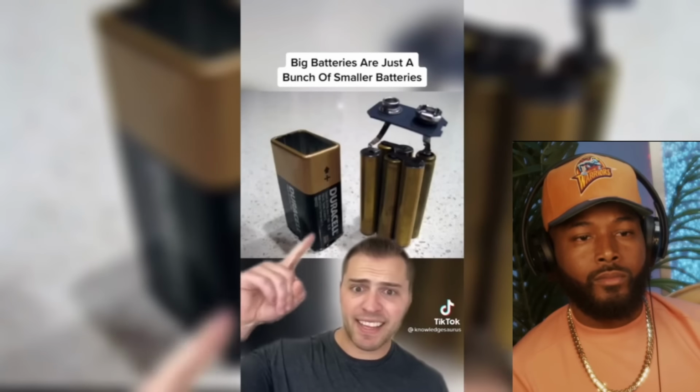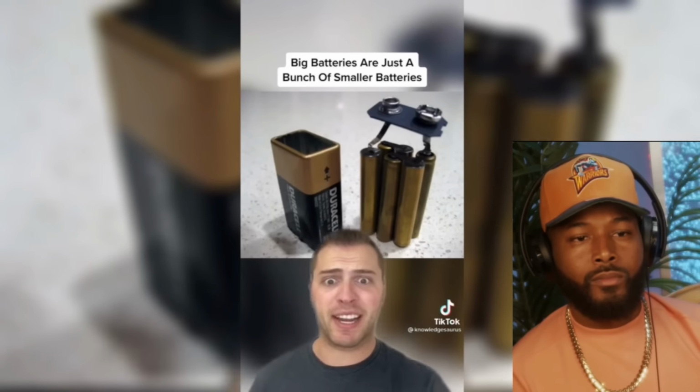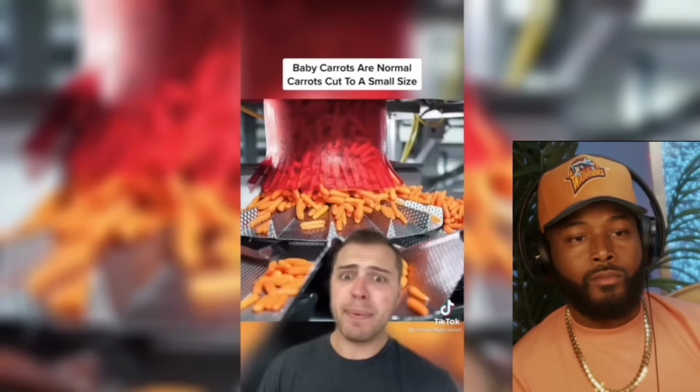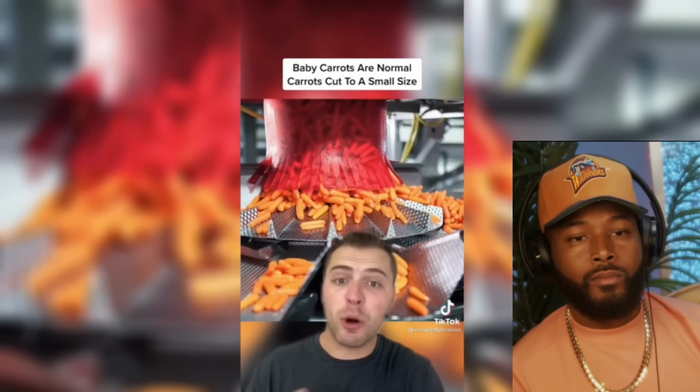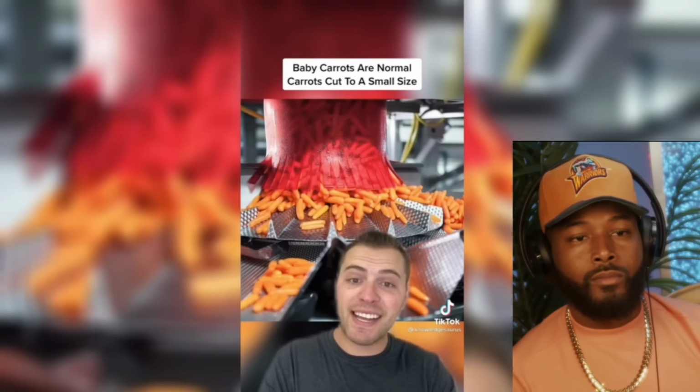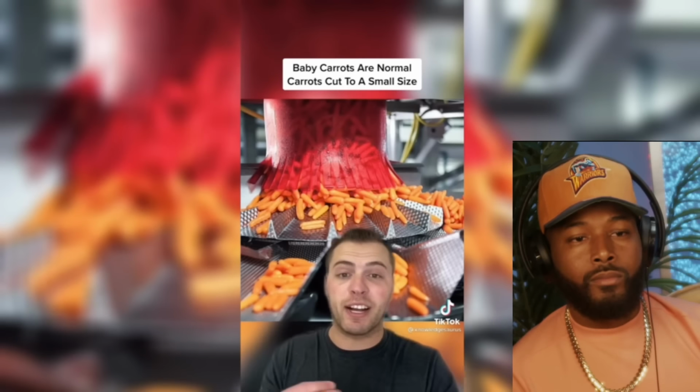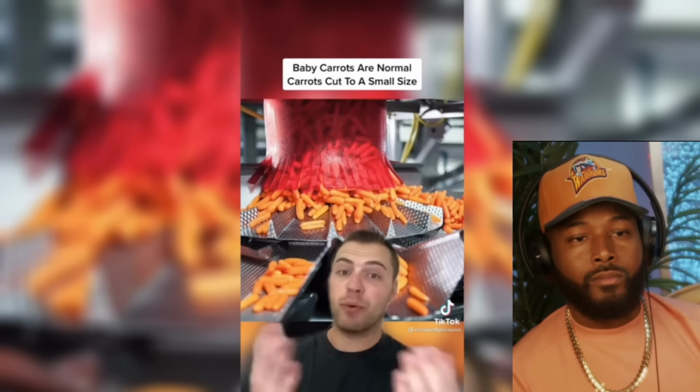Some bigger batteries like this are just a bunch of smaller batteries put together. So this 9-volt battery is just 6 quadruple A's put together. Baby carrots aren't some special carrot. They're just normal carrots that are cut to a smaller size and then rounded out. And they started in 1986 when one farmer wanted to fix all the imperfections and little things on the ends of carrots, so he came up with these.